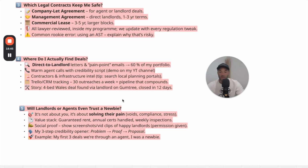The next question I get all the time is, will landlords or agents trust a newbie? Well, it's not so much about you as an individual. It's about your service solving their pain. Landlords experience void periods, compliance issues and stress. Sometimes agents have properties that aren't always easy to rent out. You can solve those problems with your service. And if you solve people's problems in business, they'll always give you a chance because you're adding value to them. And when you add value to people, you normally get paid.